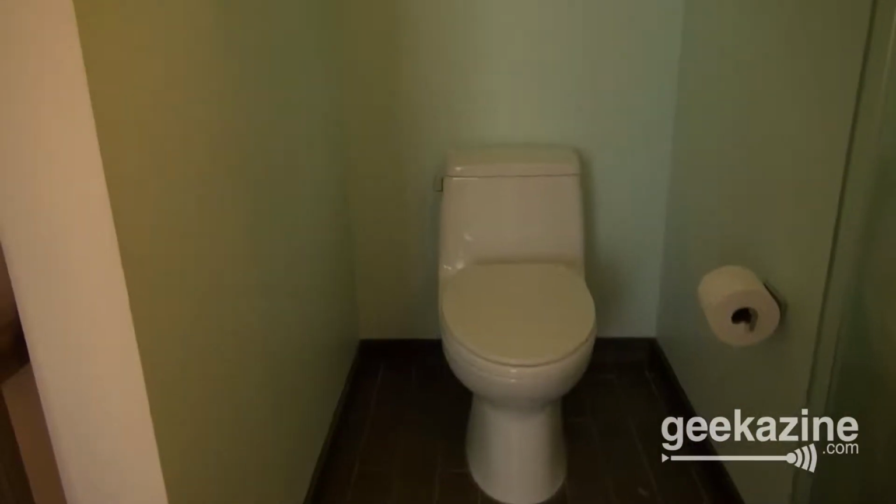So bathrooms on this side, showers on this side, and they're both behind frosted glass doors. Open the door, standard toilet, nothing to really brag about. It's an interesting color green in this room. So we'll flip over here, same thing with the shower.